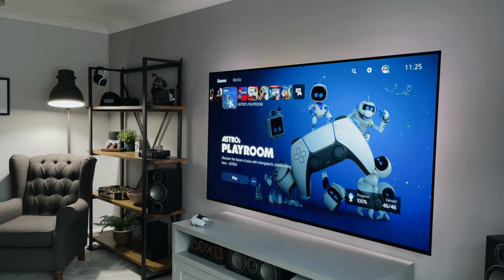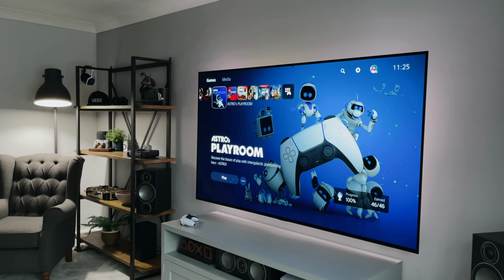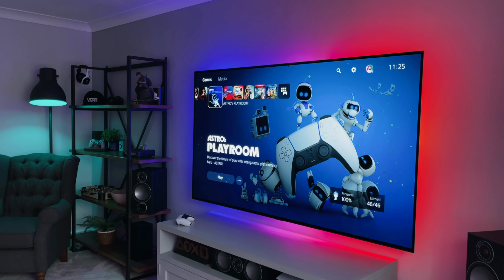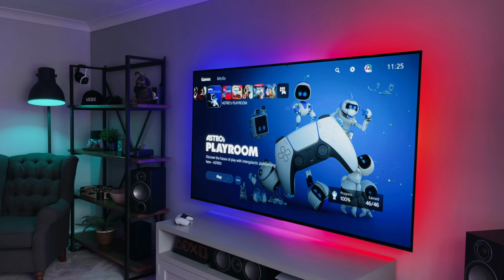Now I usually have them set to white during the day, which brightens the room up and gives it that nice, clean, minimalist look. And then at night I have it set to a retro 80s theme. It massively helps with eye fatigue when gaming, and it obviously sets a nice mood as well.